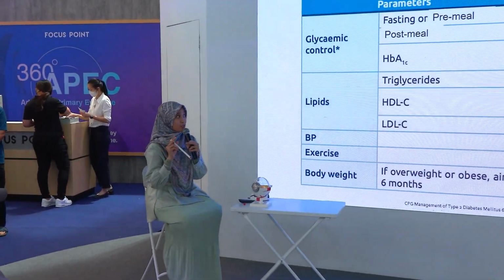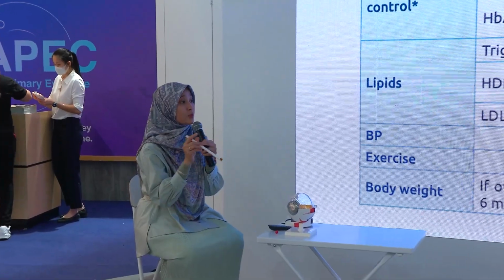Okay, so because the sugar is very high, it stays in the blood circulation for 3 months. So when we do the HbA1c, it is more accurate for us to know our sugar control within the past 3 months. Maksudnya kawalan gula dalam 3 bulan kebelakangan, whether it's high or low. This one you couldn't cheat, tak boleh tipu.